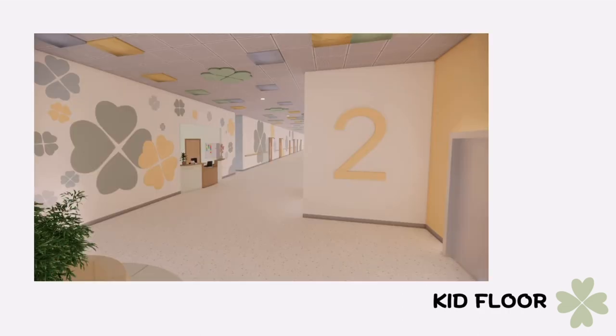So going up, we have the kid floor. This is for ages 5 to 12. So really bright and fun. As you can see, there is a nurse's station right outside of the elevators. So security is a huge must in pediatric hospitals, so nurses would be able to see who's coming and going, making sure that no one strange is coming in or out.